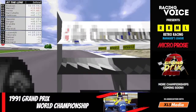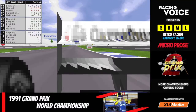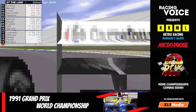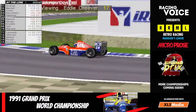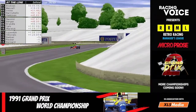As there's Irvine in the Ligier, third position in front of Barrichello, who of course is on a 3-stop strategy. So Barrichello can start to make up that ground again to Irvine. He's clear of Hakkinen in the Brabham and Nannini in the McLaren. But Gerhard Berger down to 7th after his most recent pit stop. Brundle, Sarlo and Paul Warwick.